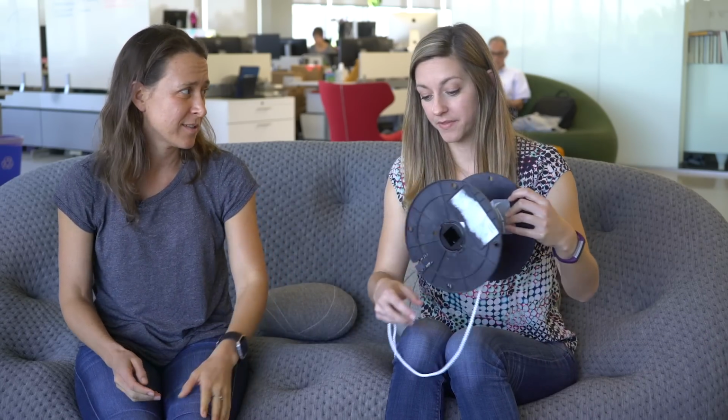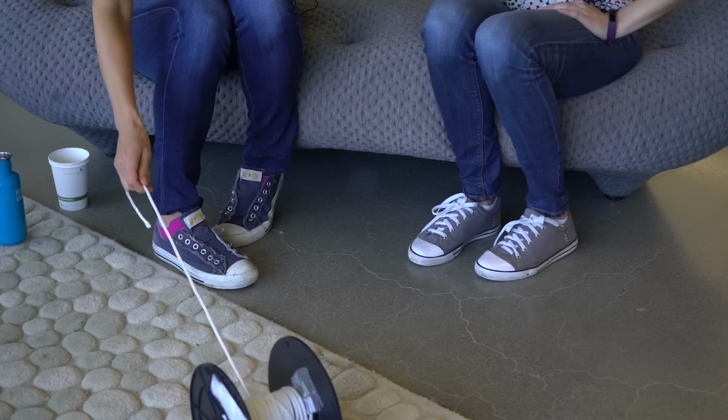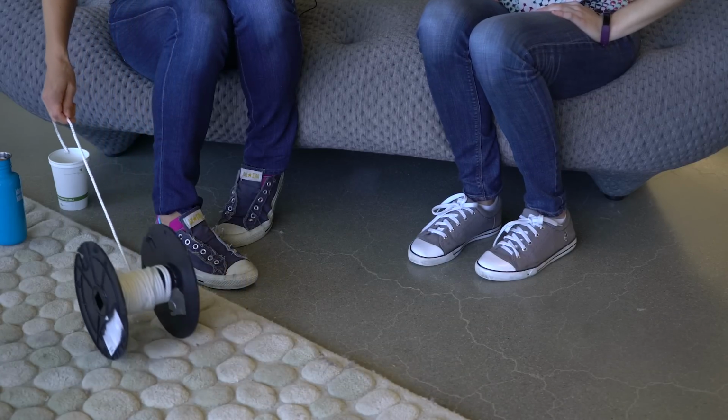Can I try it on the rug? You can try it on the rug. Do you think it's going to be different? It's a lumpy rug. Come on, little guy. No, it's clearly not.